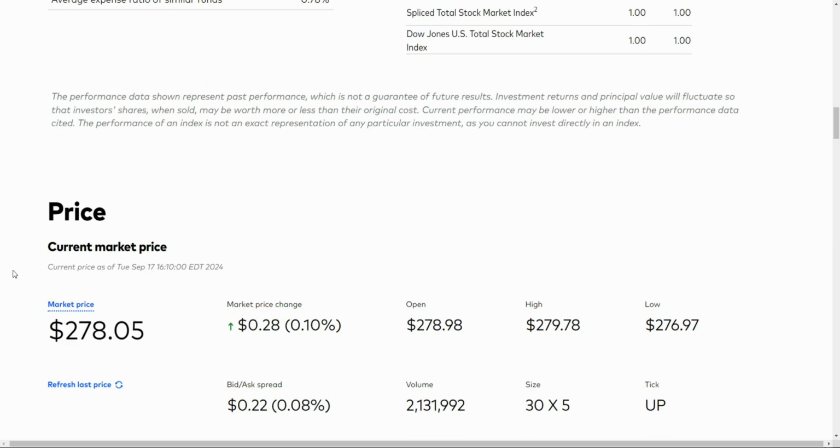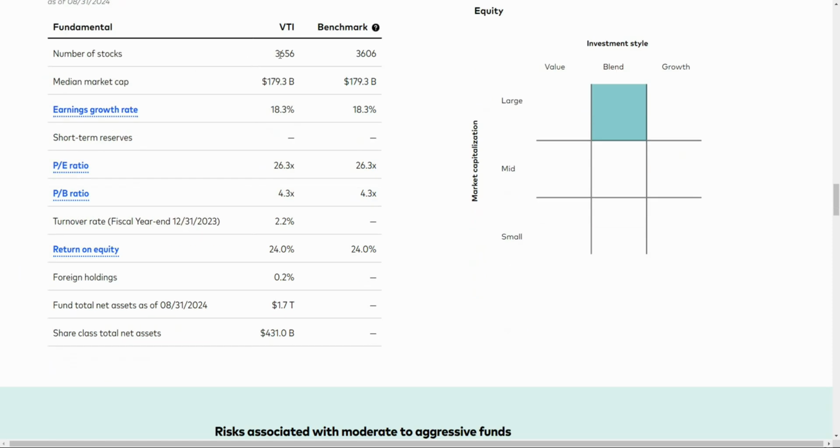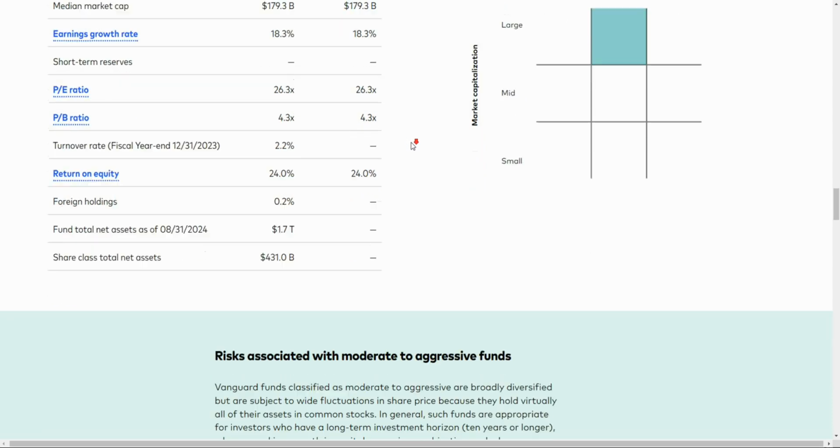And if we do scroll down, you do see that the fund has a large number of stocks, 3,656. So that is going to be about 7 times more diversification than VOO. Again, I'm not really going to get into the specifics of truly which one is better. If you want more diversification, if that's what you're looking for, then VTI, of course, would be the better pick. But people kind of get hung up on, should I invest in VTI or should I invest in VOO? And the distinction as performance goes is not too big of a difference over the long term.